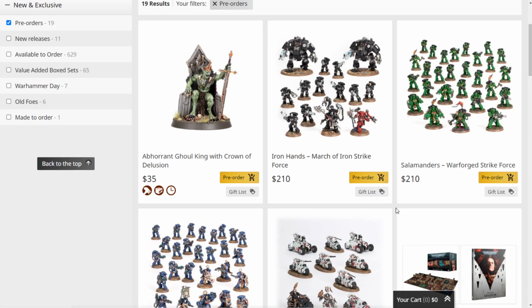Let me know what you think, what you're going to be picking up. Let me know if you're one of those people who missed out on the second Kill Team Shadow Vaults and now is kind of in a weird place with the Arks of Omen set. Because now not only do you need that $60 book if you want to play, but you have to figure out a way to get a second set of terrain or buy another Kill Team box.